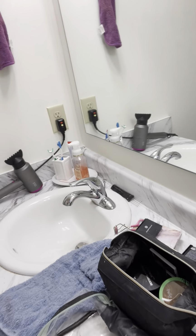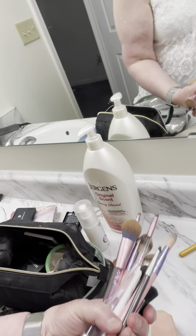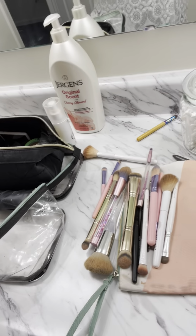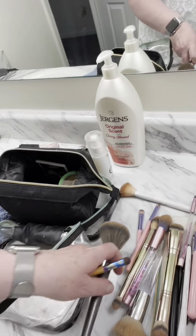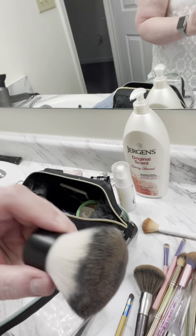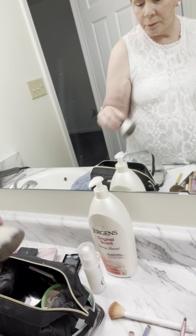Now, the brush deal. Every time I try to clean out my brushes, look at all these, you guys. Every time I try and do this, I always get aggravated because there's always one that I've put away that I need. So I'm gonna think real hard here about what I absolutely have to have and use every day. So I already know that I use this little, it's called a kabuki brush. I just pat my powder on with it. I like it, so it's going in there.